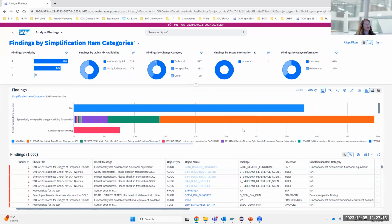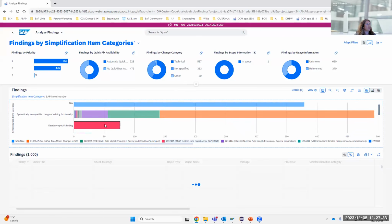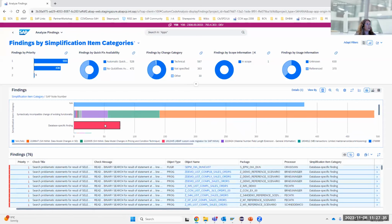Here in the middle area, you have different filters. You can filter your custom code, for example, according to the corresponding SAP nodes. For example, if I'm interested in only database-specific findings in my custom code, I would just select this red bar and we'll get only the issues in all custom code objects which are related with the database.